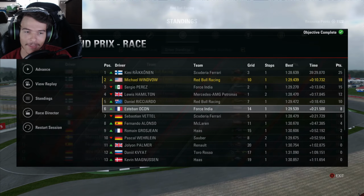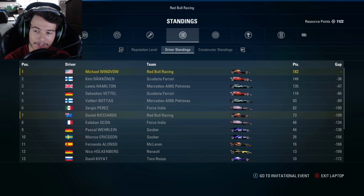All right, so back here, look at the updated point standings. Kimi Raikkonen has now cut it to 36. Lewis Hamilton back 47. Vettel back 66. And Bottas back 89. So, still looking pretty good for Kimi. Honestly, we still have a long enough season that Lewis Hamilton can get on up there.